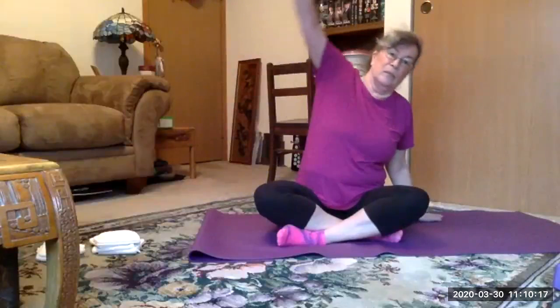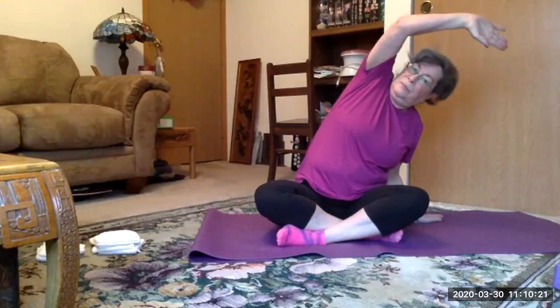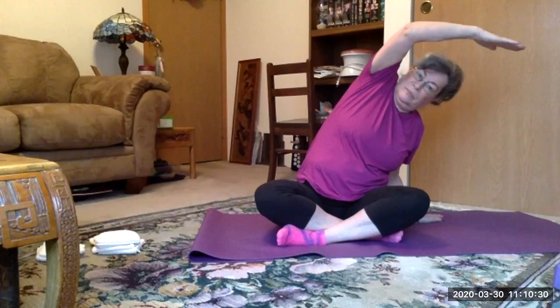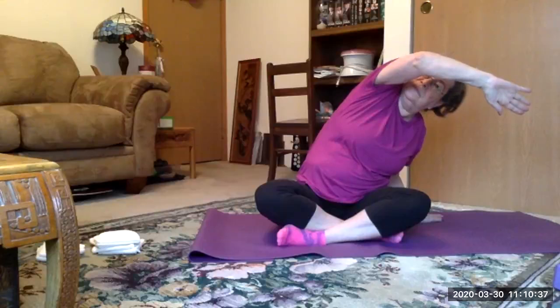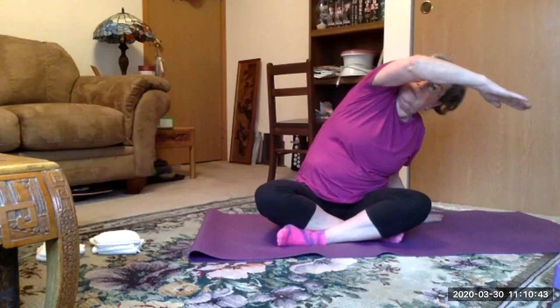So up and over. Remember, the first one is a side body. You may want to bring your palm down as you lean or side bend to the left. Big stretch. And now a latissimus dorsi stretch, just bringing the elbow a little bit farther forward so you feel a stretch in the armpit and behind the armpit. And come on back.